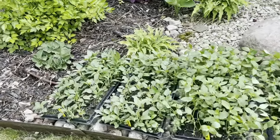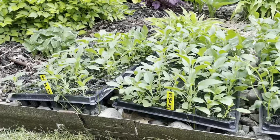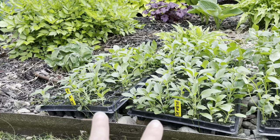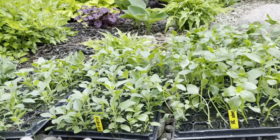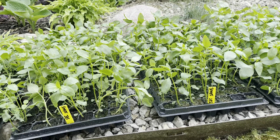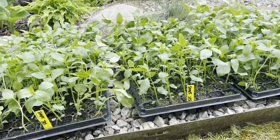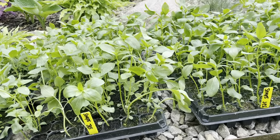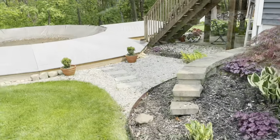These are the other plants I picked up while I was at my sister's house. This is all I could fit in my car, but I've got two trays of Victoria Blue Salvia. I got two more at my sister's house. And these are three trays of Chantilly Lace Snapdragons. These are like the prettiest, most fluffy snapdragons you've ever seen, so I'm pretty excited about these.